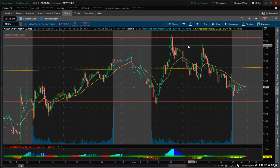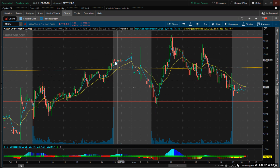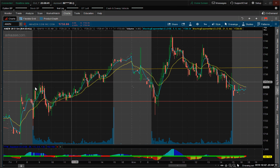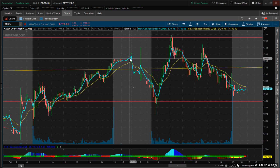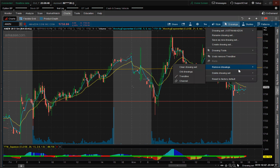This is Just AMZN on Monday, October 7th, 2019. Take a look at the 5 minute. We had a little bit of a gap down, and that wedge, I mean, it didn't really play out like a wedge. We did have it act as resistance.